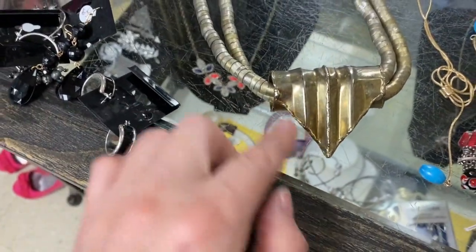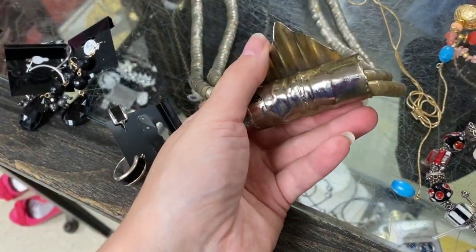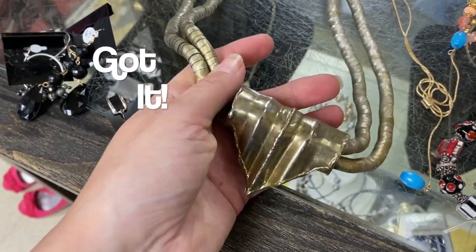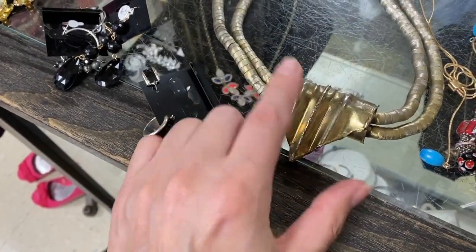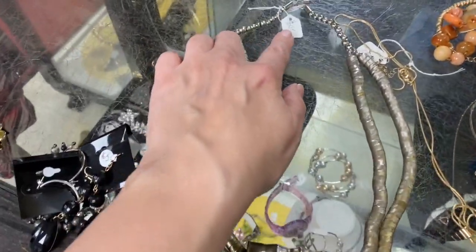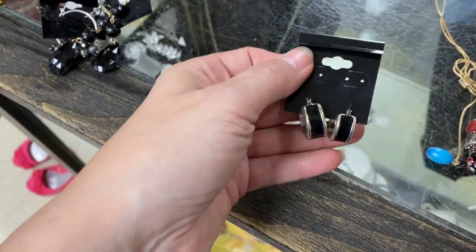This is a definite. This is 1980s, fantastic, crafty, arty, you know, fabulousness. And it's like a 2-4 because this comes off and you can use it on a scarf. So that's $4. So that's a yes. So far, that's the only yes. These are a no.